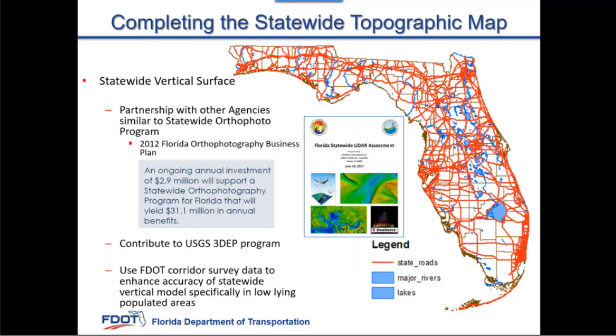One of the things that you may or may not know about, but currently the legislature awarded a $15 million state lidar collection project to the Department of Emergency Management. And they also have some additional funding. And they're putting together an effort to get lidar coverage for the entire state. And this is a great first step.